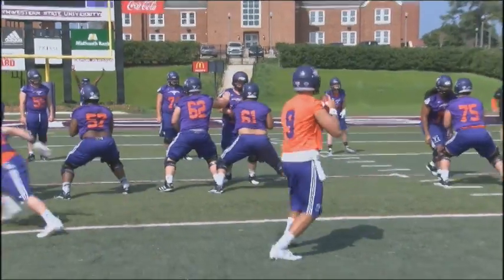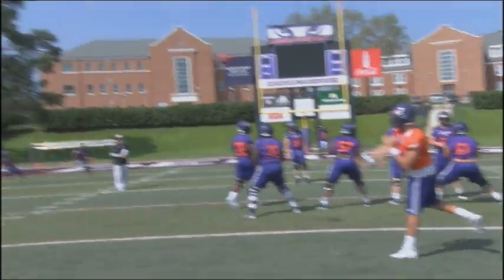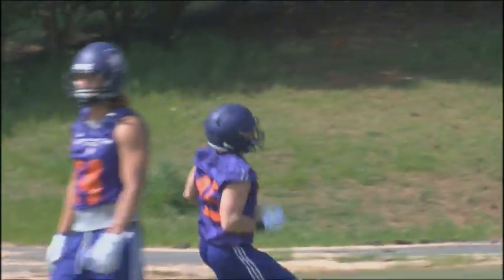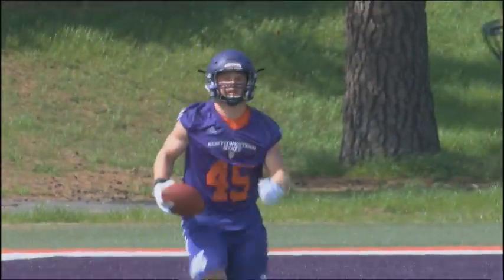You can also watch the Demons this spring in practice, and don't forget to come out to the Joe Delaney Bowl on April 16th at 9 a.m. when the Demons wrap up spring practice.